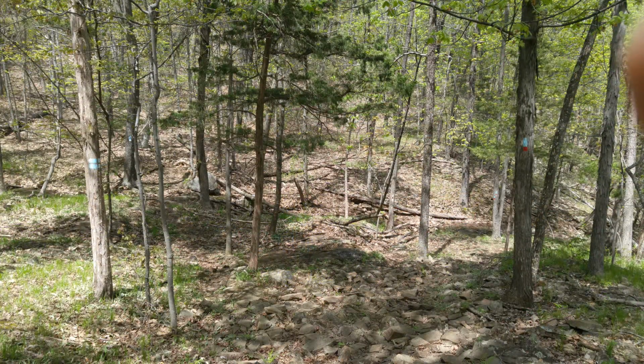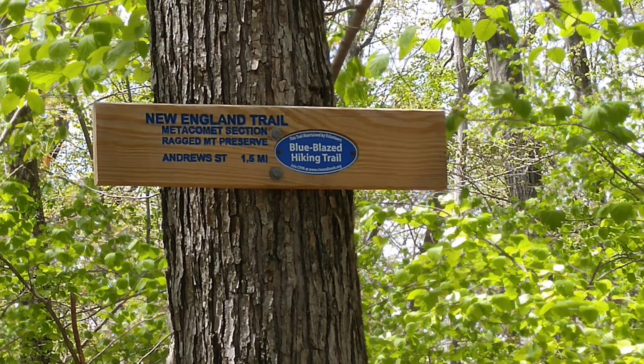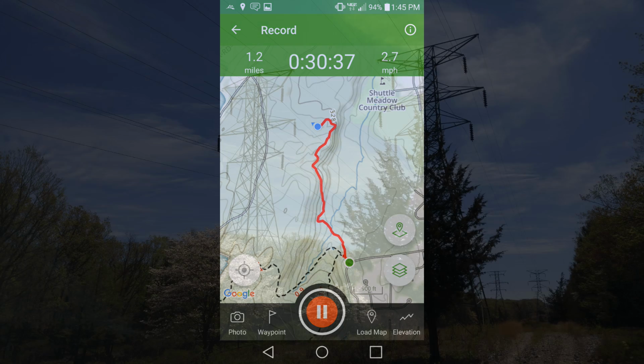Then you start going up some rocky terrain. Still not very challenging, maybe a 2 on a scale of 1 to 10. And at the top, some beautiful views of the top of the white and blue trail, and basically intersect the Metacomet Trail there. A nice sign, thanks to the Ragged Mountain Preserve. Another 1.5 miles to Andrews Street. At this point, we've gone 1.2 miles total. Just about a half an hour.